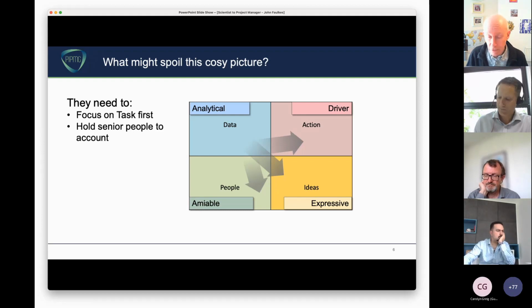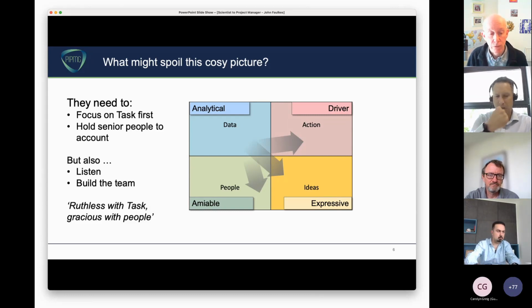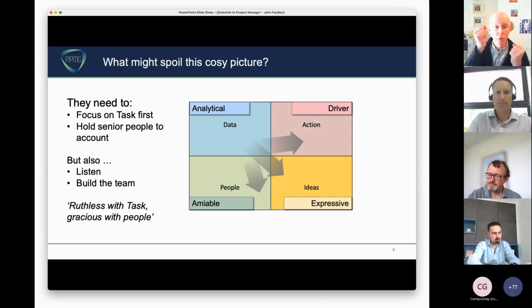So can we do this at the expense of the people skills? No. We have to, at the same time, do things like listening to people and make sure we've built a cohesive and collaborative, friendly team atmosphere. And the challenge for the project manager is encapsulated in an interesting sentence to close off this slide, which is: one has to be ruthless with the demands of the task, but at the same time, very gracious with people. I don't know if you can see my picture at the moment, but I'm holding two fists up. It's a very interesting balance to strike, and quite a tricky one.